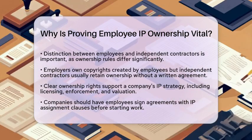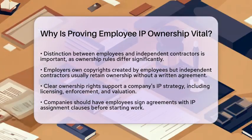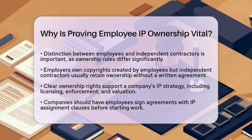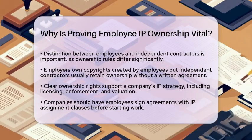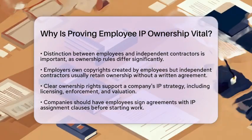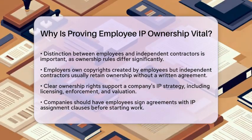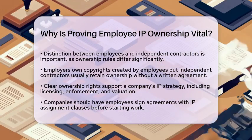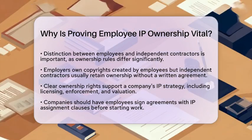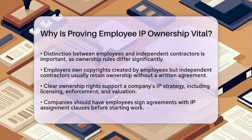It is also important to distinguish between employees and independent contractors. Intellectual property ownership rules differ significantly between these two groups. Employers automatically own copyrights created by employees within their job scope, but independent contractors usually retain ownership unless there is a written agreement that transfers it. Therefore, proving ownership through contracts is critical, especially when working with contractors.